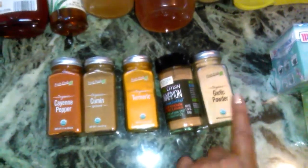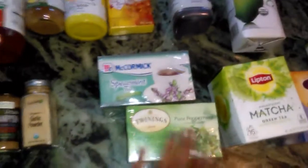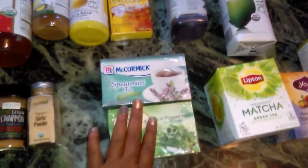Also, what they had at Big Lots were these fresh organic herbs and spices. I got the cayenne pepper, cumin, turmeric, and garlic powder. They're all organic. This one I just got from my local health food store is cinnamon. I only use organic Ceylon cinnamon. I don't use that regular stuff they sell in the store. It's awful.